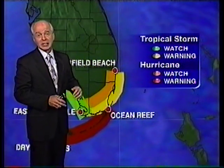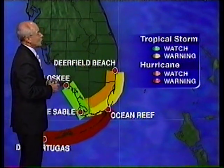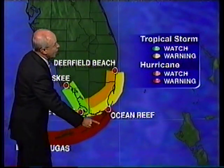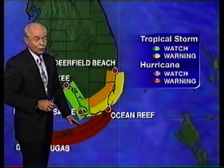So let me go through that, because this is the major change, the major update here in South Florida, and this just happened minutes ago. From Ocean Reef down through the Dry Tortugas, in other words, all of the Florida Keys in the red, that's now a hurricane warning. That means hurricane conditions are expected in the Keys in the next 24 hours.